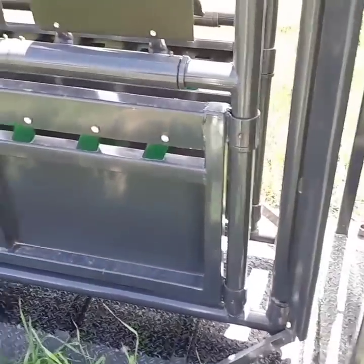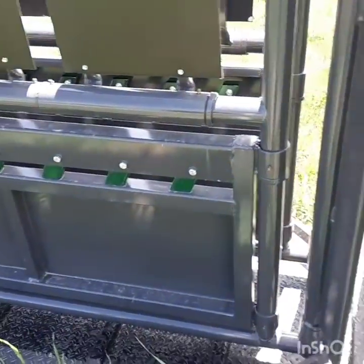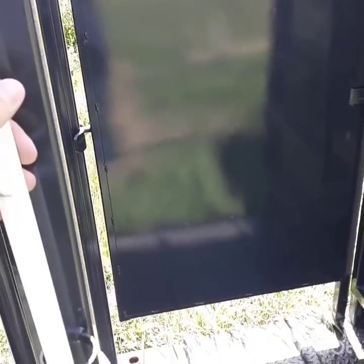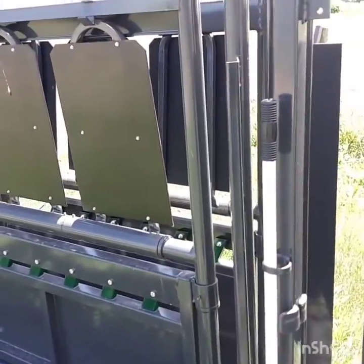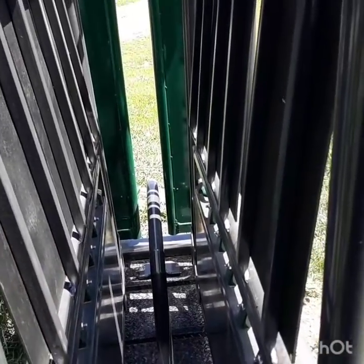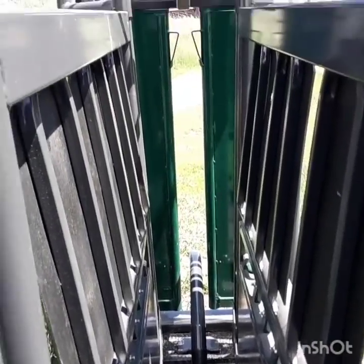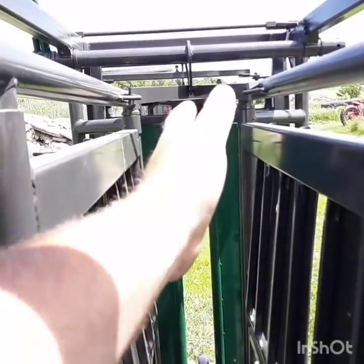Now their feet, they're squeezed, their head is swung, and their rear feet are locked forward. That cow is 100% immobilized. You have safe control over that animal. Nice squeeze down. I don't think I'm all the way down. Yeah, that is just solid. Just solid. What a beautiful, beautiful access.